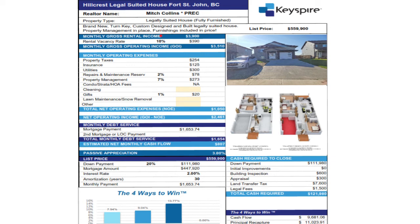So again, we've got plenty of buffer space in there just to be conservative. That gives us a net income of about $3,500. Now, by the time we factor all of our expenses in, property taxes, insurance, utilities. Utilities are for the basement suite, assuming that it's furnished. I've probably high-sided that by about $50 a month as well, but just for the sake of being ultra-conservative across the board, we've got that covered.